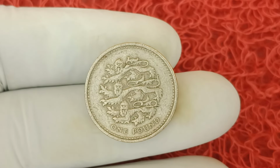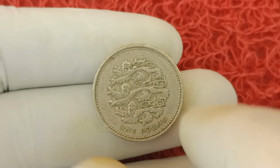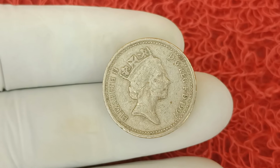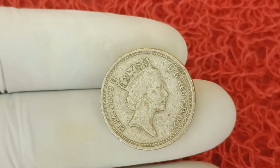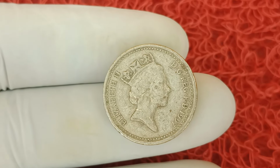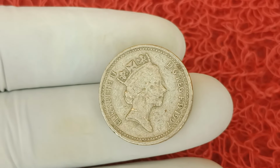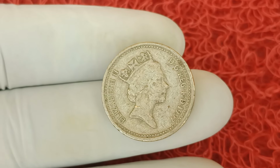When preserved in top condition or bearing rare minting characteristics, the 1997 pound can fetch market values as high as $4,000, making it a standout in any British coin collection. As demand for meaningful and historically rich coins continues to grow, the 1997 issue will undoubtedly remain a prized piece for generations to come, an enduring emblem of art, identity, and the lasting legacy of the round pound.